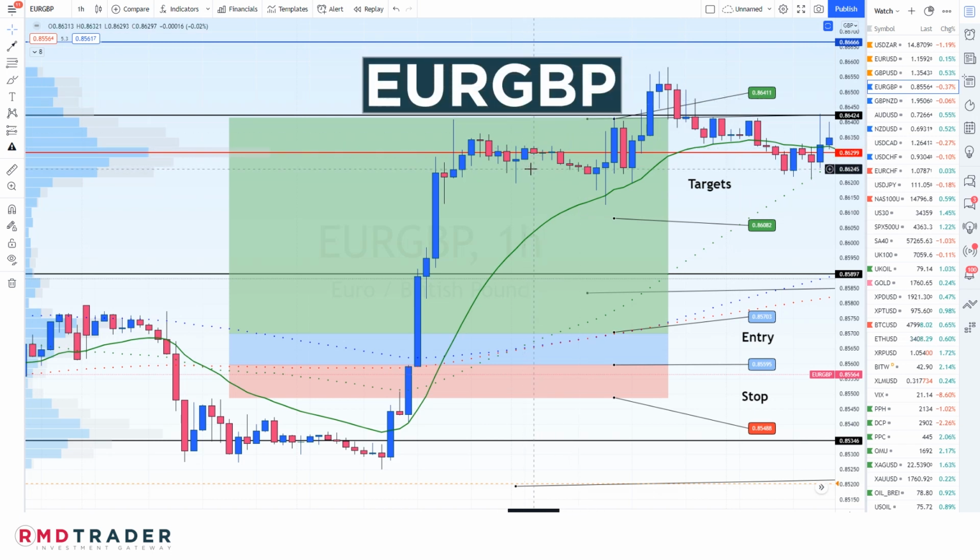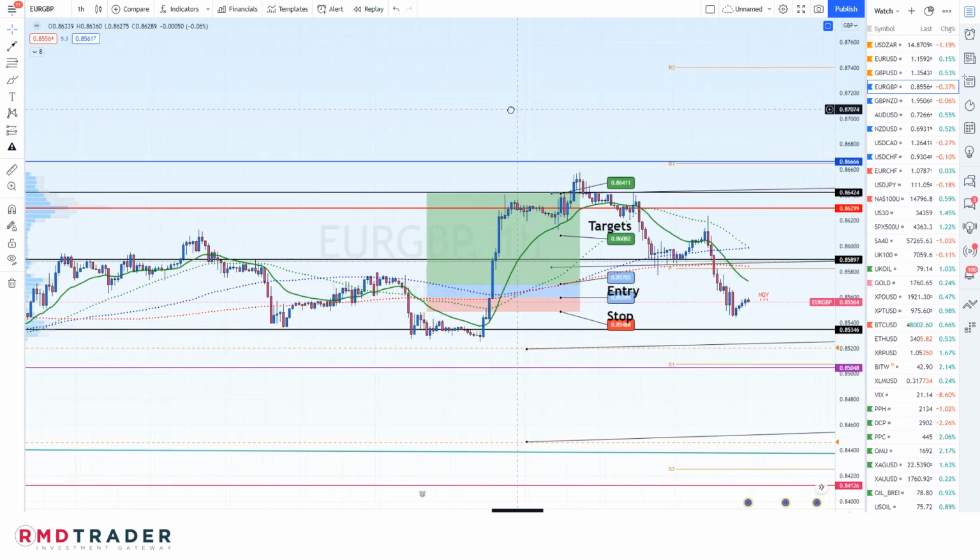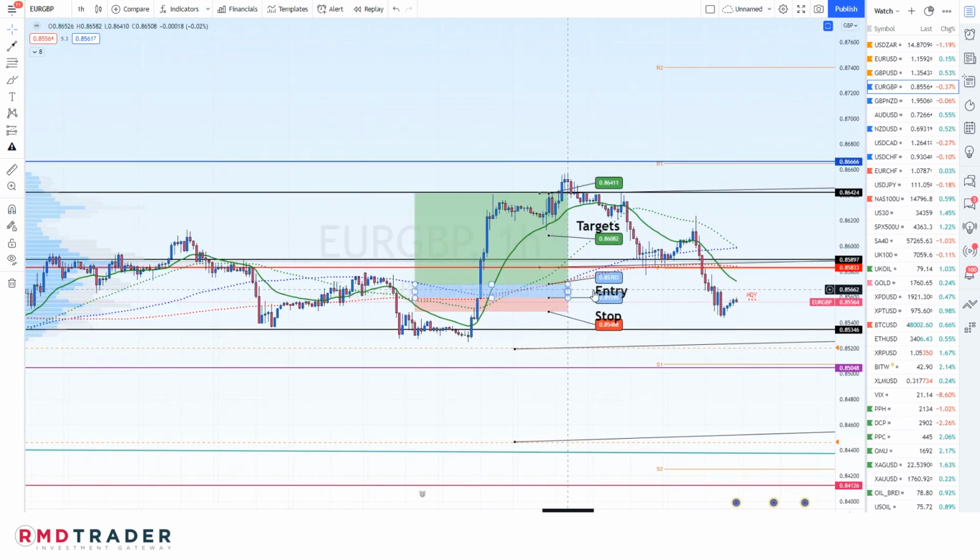Firstly, let's have a look at the EURGBP trade. So we had an entry in the blue area. Of course, at the time that I put the trade out, we had already passed the blue area slightly, but you can see how quickly the trade reached the first target at 0.860. From there, it hit the full target almost within the next 3 hours or so. It did hit the full target at 0.864. At this stage, it has now pulled back all the way back into that entry zone.